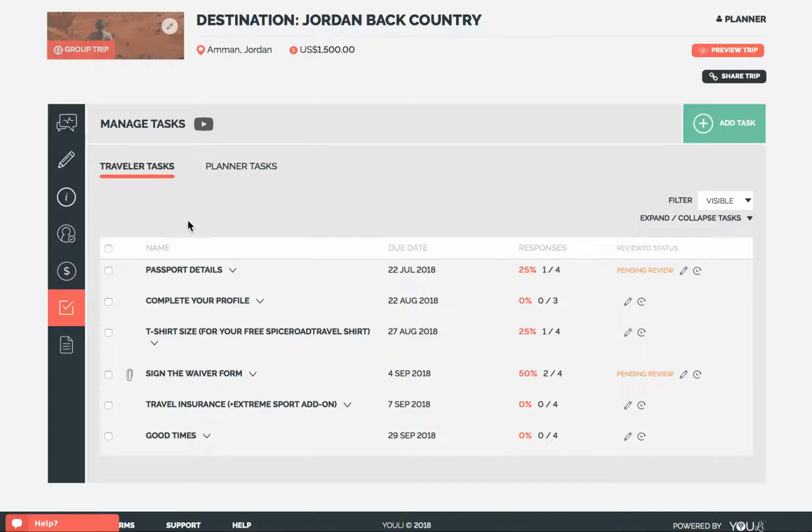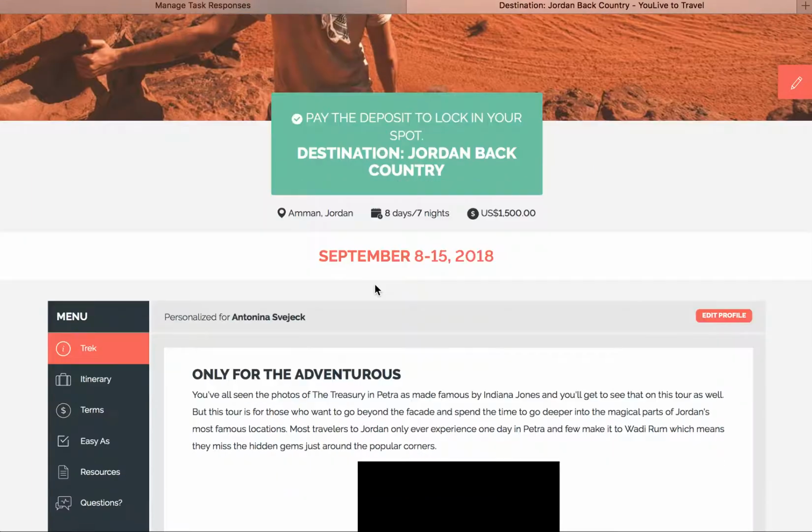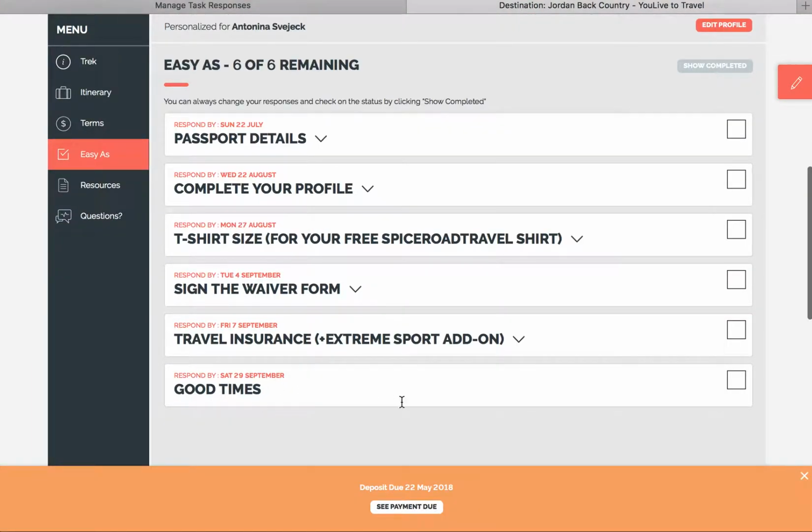We can see in this example, we've just got 6, which isn't too bad. And you can see we have them spread out over time, and that can be a good way to keep them from being too overwhelming because they don't have to do them all at once. But if we view as our travelers might see it, then we can see, boy, that feels like a lot to do. And to be honest, there's some extra time here.